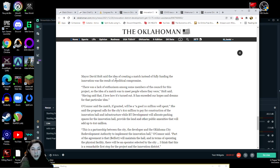Mayor David Holt said the idea of creating a match instead of fully funding the innovation hall was the result of a political compromise. There was a lack of enthusiasm among some members of the council for this project, so the idea of a match was to meet people where they were. Having said that, I love how it's turned out. It has exceeded our hopes and dreams for that particular idea.